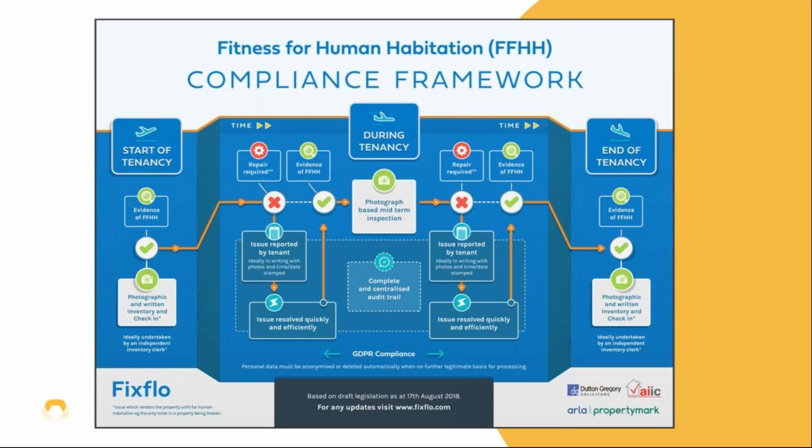So let's have a quick look. The next bit then is responsibilities post tenancy. Similarly to the inventory and interim reports, it is vitally important that landlords and agents carry out a final visit and a checkout report.